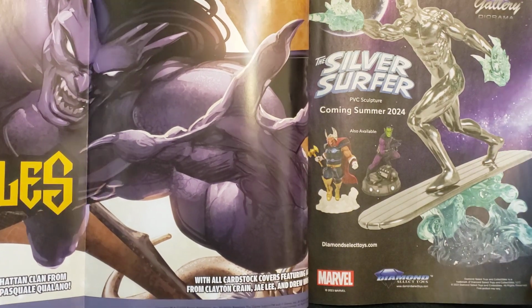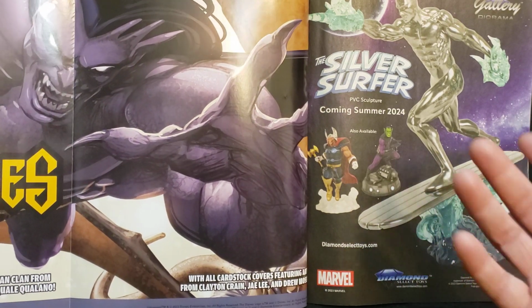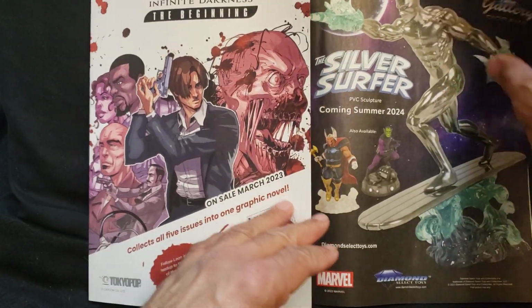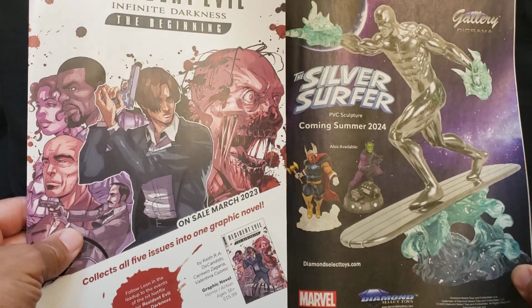I'm going to just show you through the book, let you see what it looks like, if you don't have one. And even if you do, it's really cool to look through these. I love the artwork, you know. Everything is Silver Surfer statue. That's cool. With that Diamond Select Toys, cool.